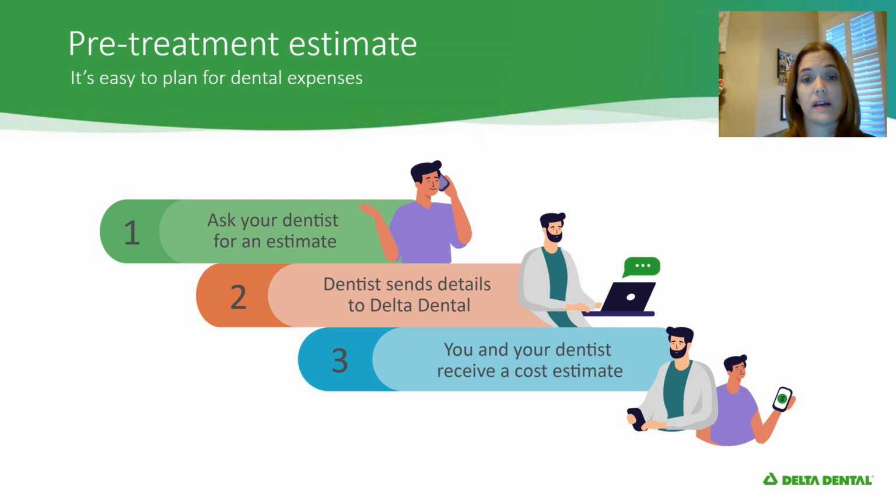We will process that as a pre-treatment estimate, and then we will send your dentist and you the information letting you know what the dentist submitted, how much Delta Dental will cover, and what your out-of-pocket cost will be. There's no additional fee for this service for the pre-treatment estimate. Again, it's just a claim form without a date of service.